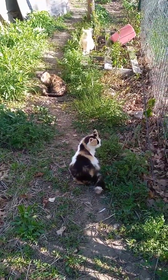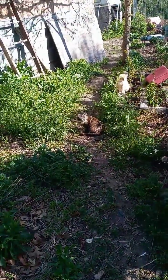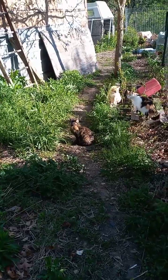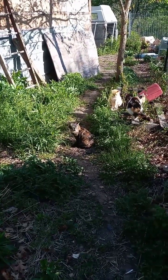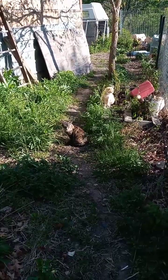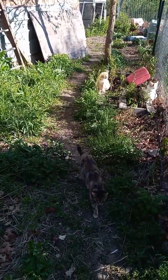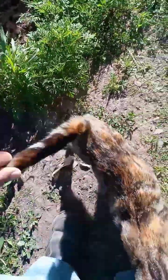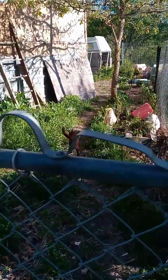I call her Princess Candy. Princess... That's Mickey, the orange one. And then that's the mother. Her name is Swirl. She's an alpha. She's one of the alphas on the land. We got two boys here.